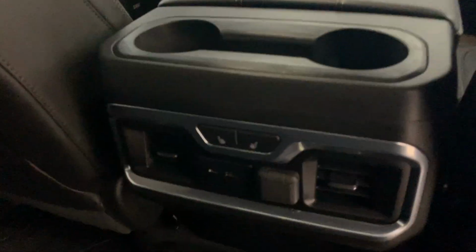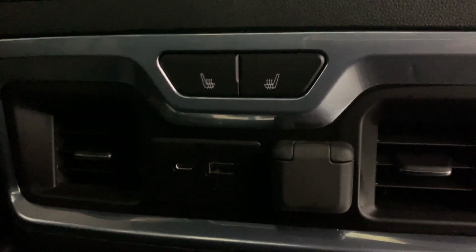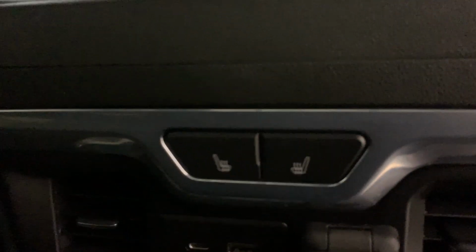All weather mats all throughout the interior. Then we have storage pockets on the back of both the front seats. Two cup holders in the middle that I showed before. We also have a 12-volt cigarette lighter outlet, USB and USB Type-C port between the rear climate control vents, and the rear seats are heated, and you have the buttons for those just above the USB ports.